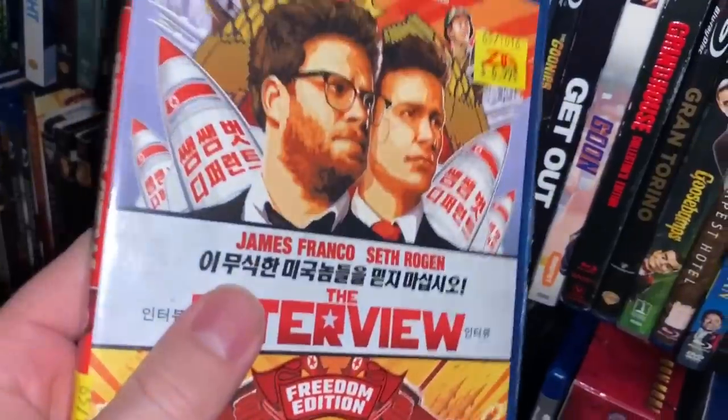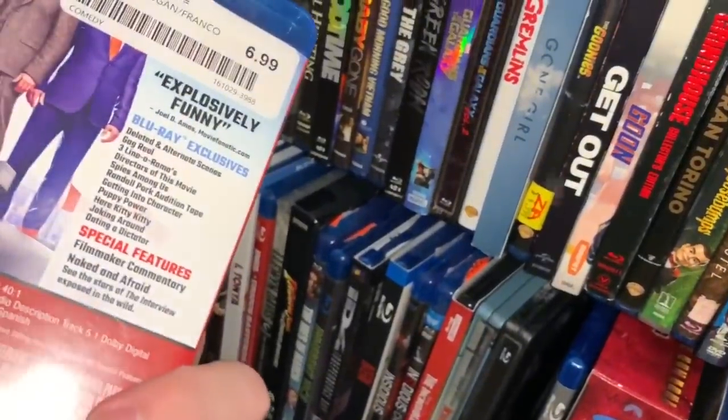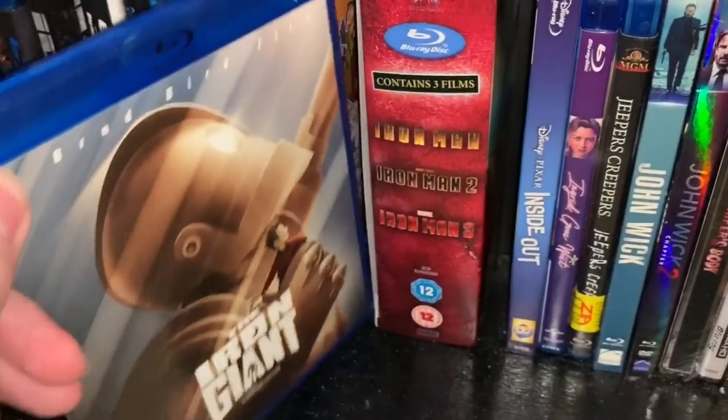I went to a theater to see this the day it came out because I had to. And, oh my god, this film, was it the best? No, but it was still quite a bit of fun. Iron Giant, one of the best animated films of all time.